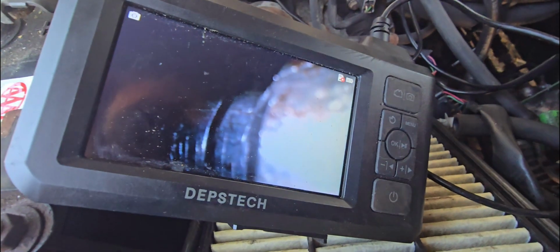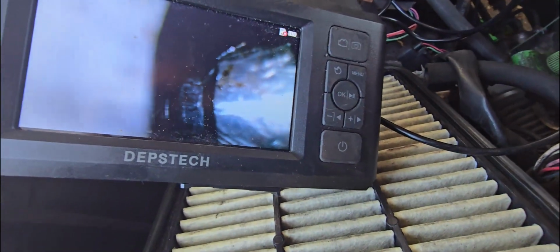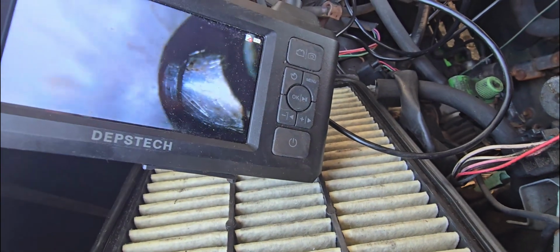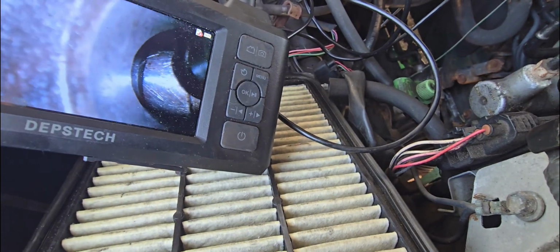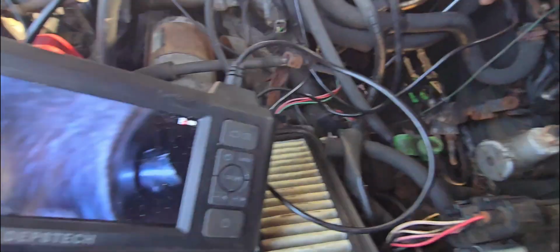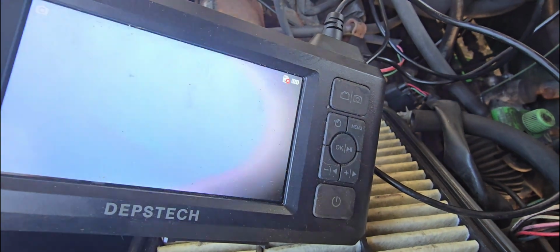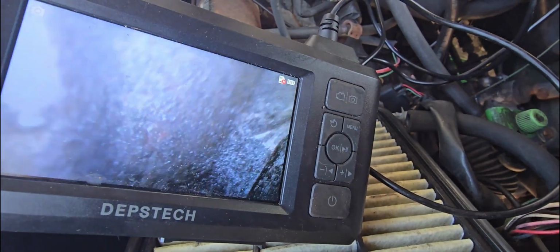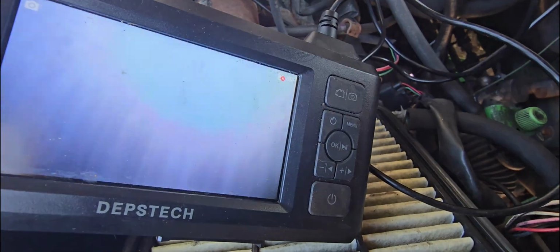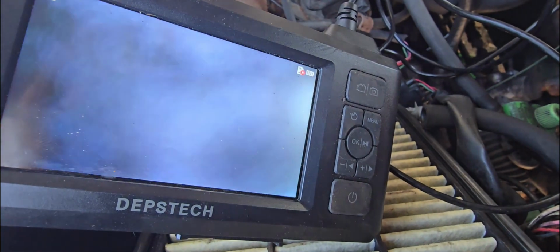All right, guys, I have been working on this forever. This is the third day, I think, now. I've got it at the hole. This is the opening that it has to come out of. It's super hard to get the camera right, but I'm trying to show you guys here. So you see, there's the bolt hole, and this is the opening that it has to fit out.